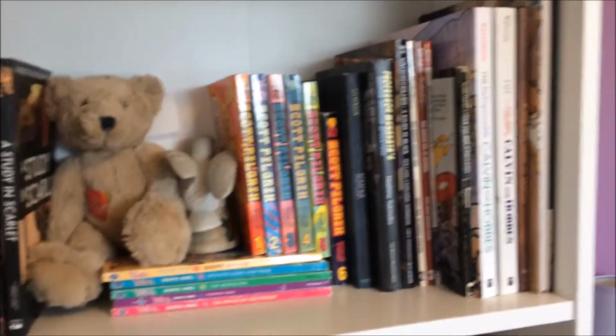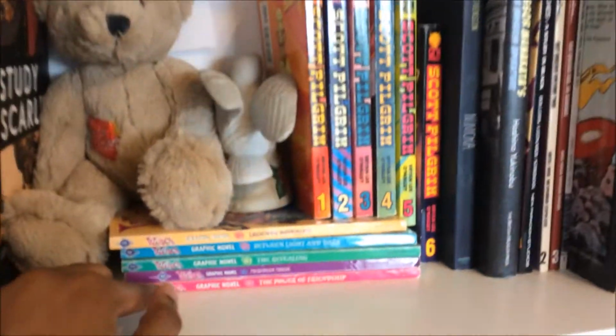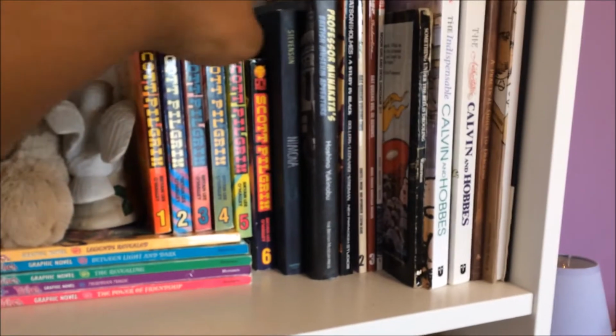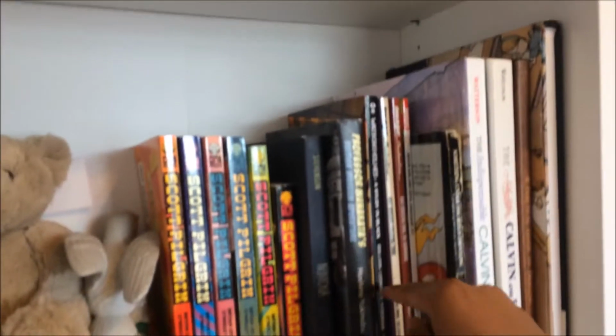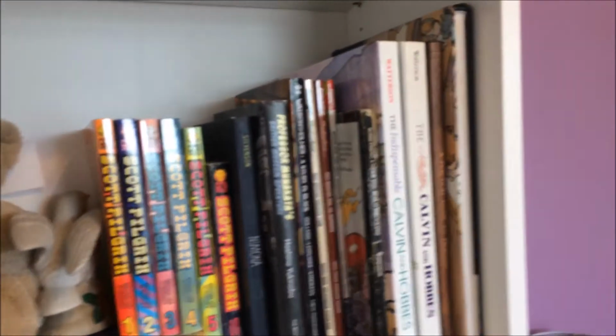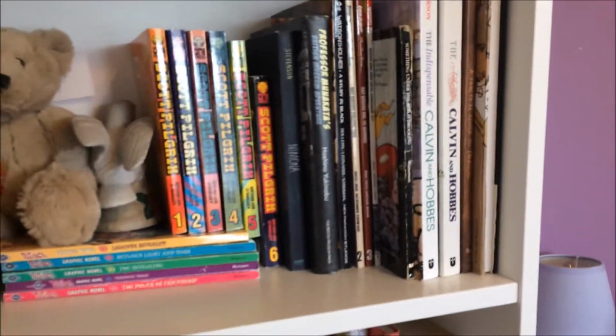And over here on this side is the comic book section. So this is the Witch series, Oldie But Goodie, the Scott Pilgrim series, Nimona, of course. We also have the Sherlock Holmes, Rat Queens, and a lot of Calvin and Hobbes. I didn't realize until I got older how much I was obsessed with Calvin and Hobbes when I was younger.